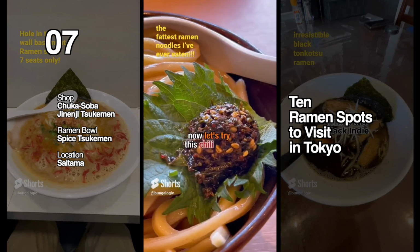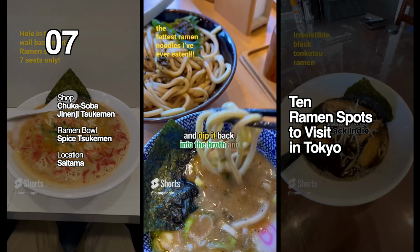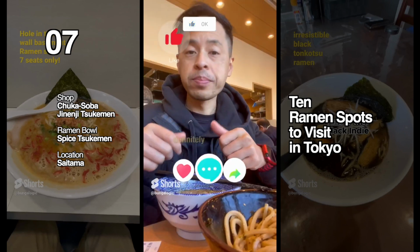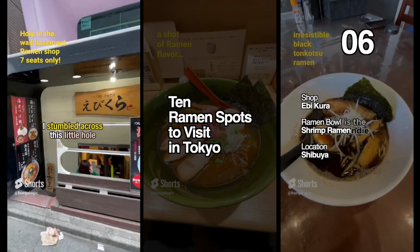Now let's try this chili sauce. Mix it in with the noodles and dip it back into the broth, and now that is delicious. Definitely recommend.